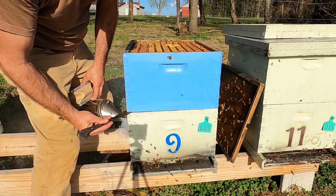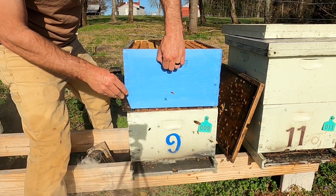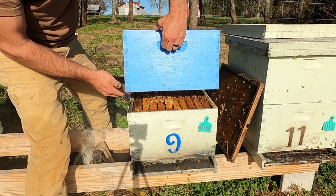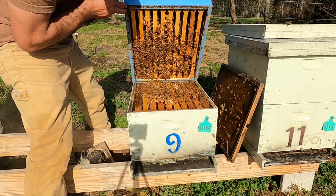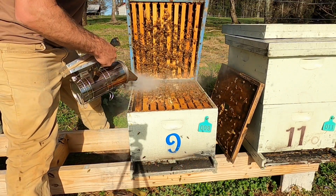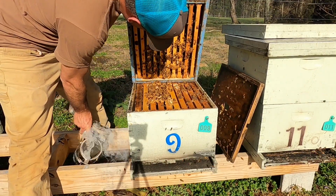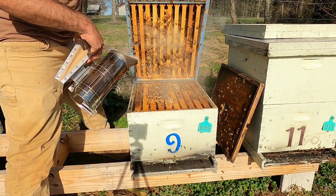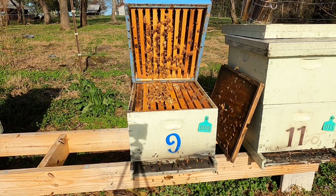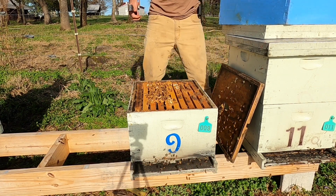Check this for queen cells real quick. I hate when the frames stick like that. Hive's in great shape. And no queen cells. I'm going to take a little bit from them. If I don't, by next week, they will be on the swarm.